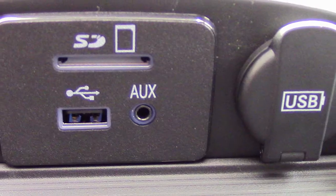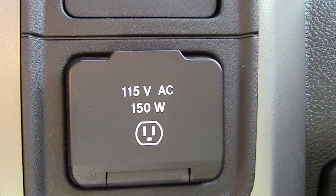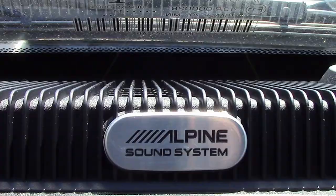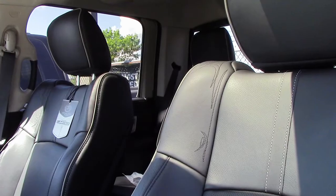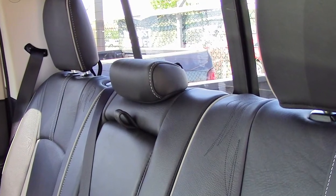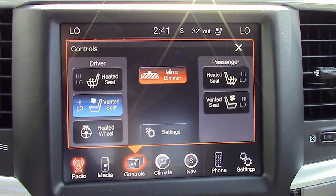an MP3 input jack, a USB port, a powered sunroof, 115-volt power outlet, a power sliding rear window, and an Alpine Premium audio system with 9 speakers. And the interior features all-leather seating with premium stitching and rear folding seats, ventilated front seats, and heated second row and first row seating with steering wheel.